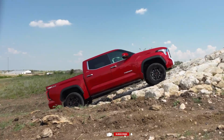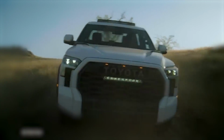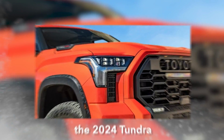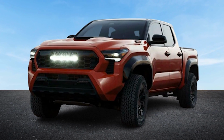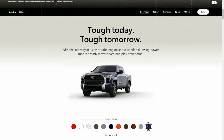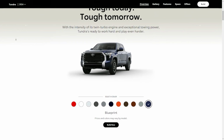Additions of new color options are some of the most common things we see with yearly updates in the automotive industry, so it's no surprise that the 2024 Tundra also brings one new paint to the offer. The Japanese manufacturer has prepared a Tundra in Terra finish, a paint that we've already seen in some other Toyota models. With this addition, the total paint count now goes up to 12, as the 11 familiar color options are about to carry on without changes.